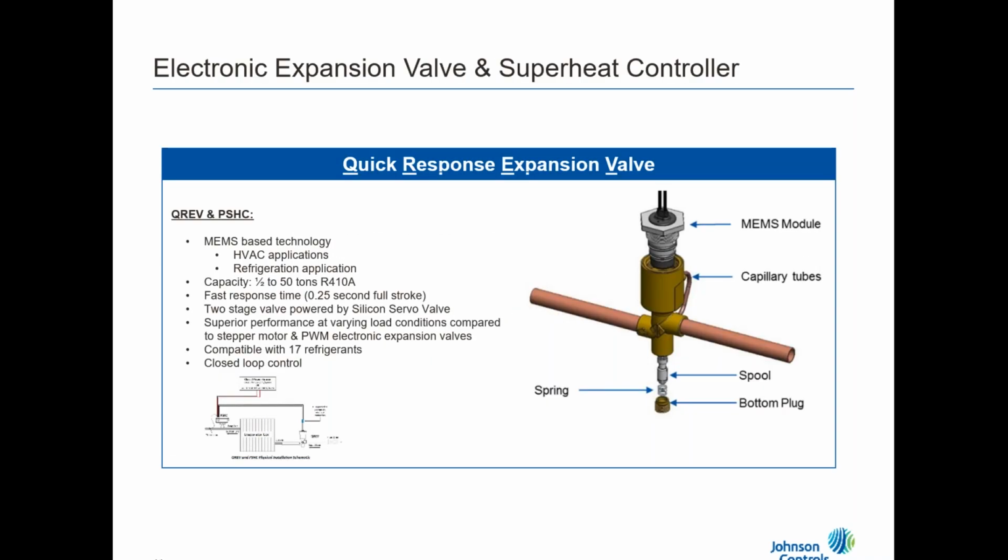Sorry, 1 second. We have capacity ranges from 1/2 ton up to 50 tons, rated at 410A refrigerant. The neat thing about this, and we'll share some test data with you, is the response time on the valve from fully open to fully closed is 0.25 seconds. So 25 milliseconds from fully open to fully closed.